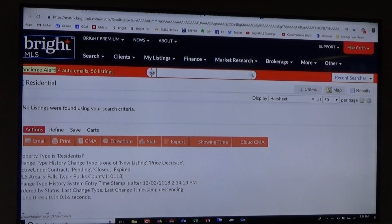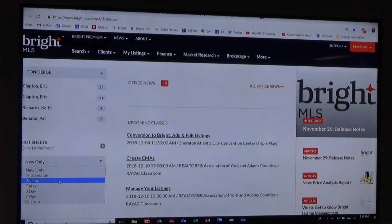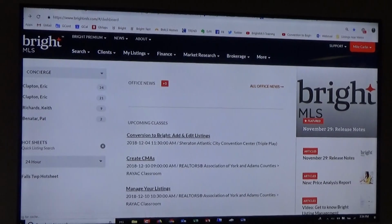I mean, you can always go back and look at the old stuff if you want, just by clicking the little drop down and picking, let's say, the last 24 hours, and then clicking the name, and it'll show you, in the last 24 hours, not a lot of activity in Falls Township. Hot sheets, questions? Okay, you're welcome.